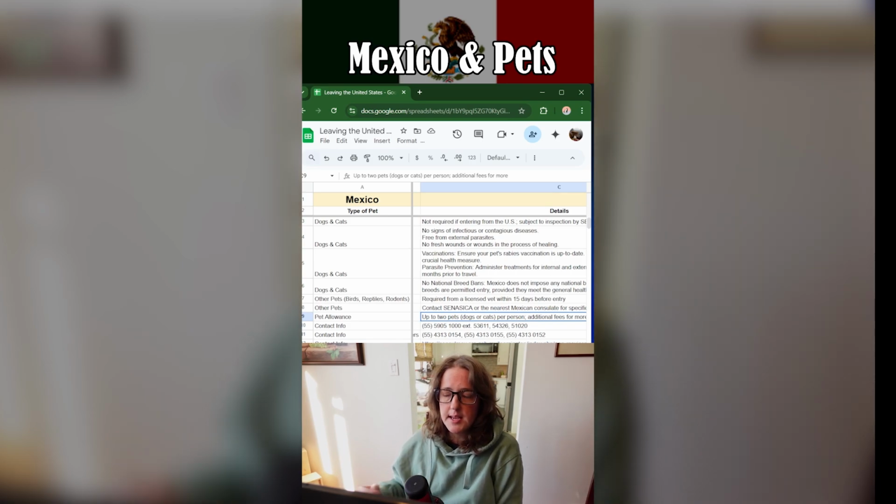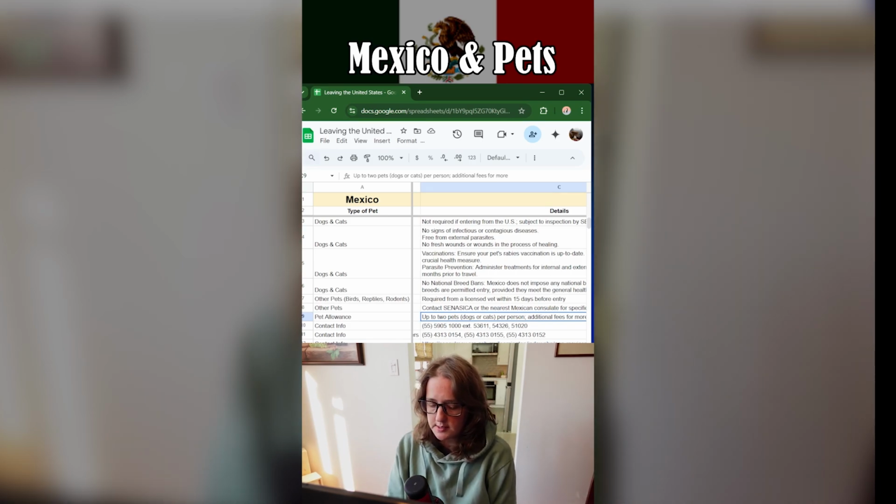I believe they also are going to check how the animal was transported across the border. Was it in a clean environment? As long as everything looks humanely taken care of, there probably won't be any flags, but I believe they will check that as well when you're crossing a land border.